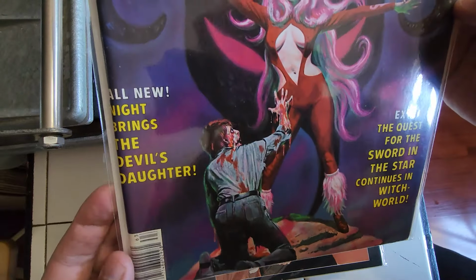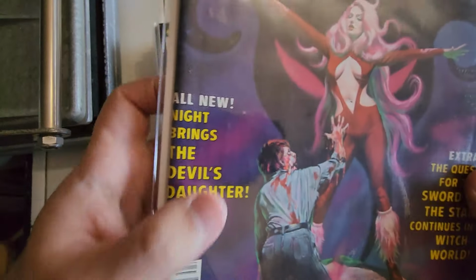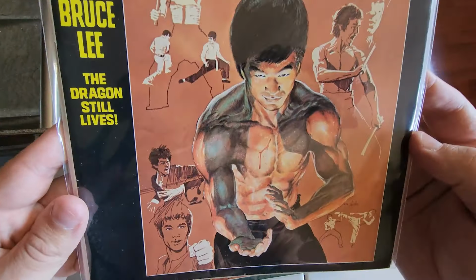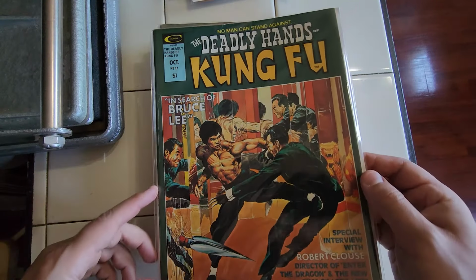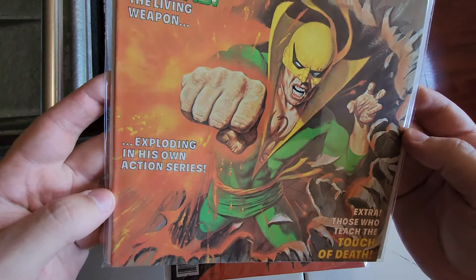Yeah, it's pretty nice. I don't think it's a 9.8 though. Yeah, there's some stuff going on with that spine for sure. And I kind of wondered, yeah, this is the first Bruce Lee magazine comic, first cover. And then this is another minor key, something else Bruce Lee, I forget. And then this is a pretty big book actually. It's like a couple grand, like $3 grand in 9.8.